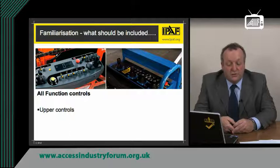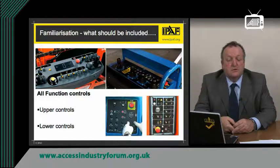So you need to be fully familiar with the upper controls, but also familiar with the lower controls. It may be that someone has to effect a rescue and operate the controls to get someone down. If you are not familiar with the lower controls, that rescue may not be possible. So make sure you are familiar with all the controls, not just where they are, but how they function. And take time to use them and practice using them so you know how they react.